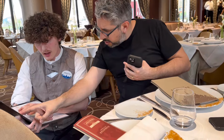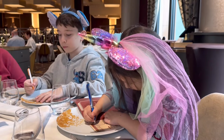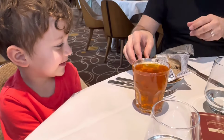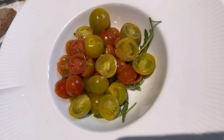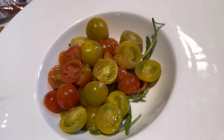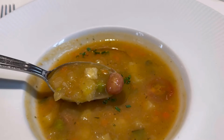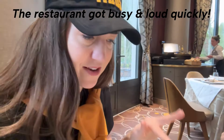Nick had a great conversation with the server about our dietary restrictions, who checked everything with the chef. And before we knew it, gluten-free bread service was arriving. The kids got a tomato salad as a starter, without the usual mozzarella, and the adults got a vegan minestrone soup. I usually think of minestrone soup as having pasta in it, so I assumed it was out for gluten-free, but it's not. It is a vegan soup.